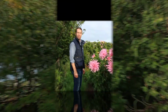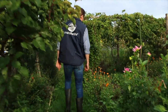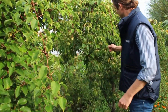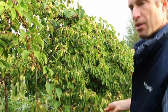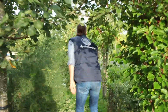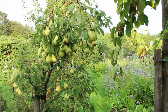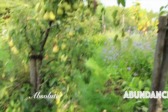So let's also see my favorite fruit right now, which is most tasty. We go over there. It's the mini kiwi, or the hardy kiwi. Let's go there. Yeah, there they are, the hardy kiwis. One of my favorite fruits, because it tastes so good. You see many of them here. This is a late variety. It's not fully ripe now, but here we have an earlier variety. Check this out. Pears, ripe as well. So much they fall on the ground. We have so much abundance right now.